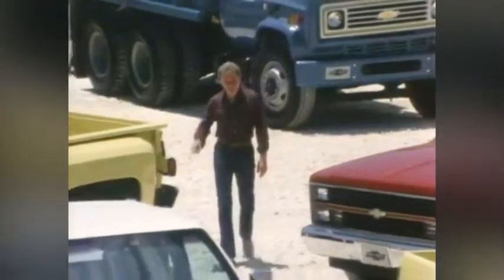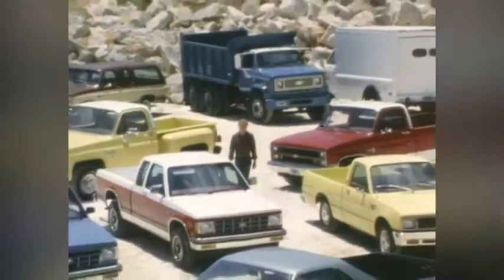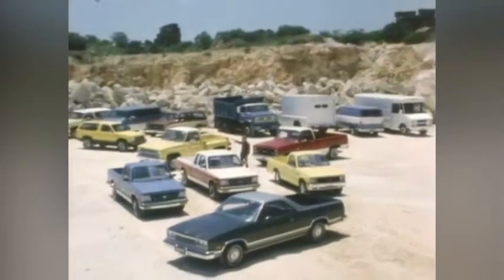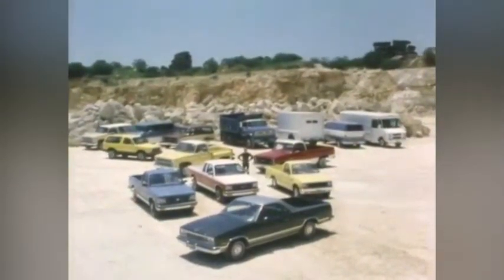Value for the dollar. The right truck for the job. That's what the full line of Chevy trucks stands for. Whatever your trucking needs, pickups, people and cargo movers, or money-making cargo haulers, take a demonstration drive today.